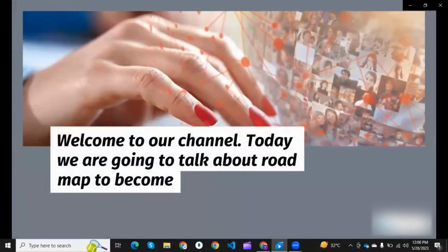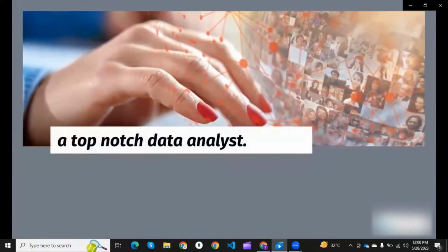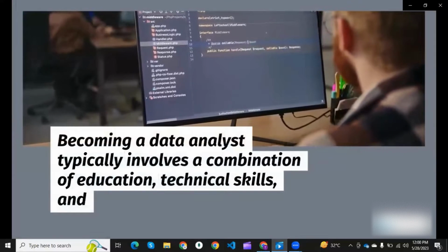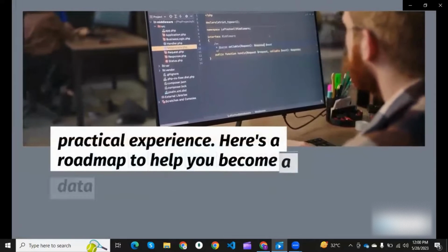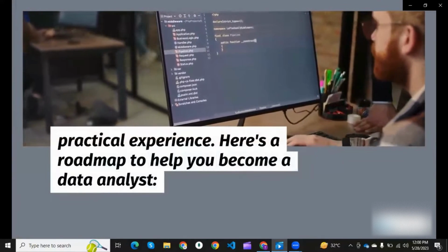Today we are going to talk about the roadmap to become a top-notch data analyst. So let's start. Becoming a data analyst typically involves a combination of educational background, technical skills, and practical experience. Here's a roadmap to become a data analyst.